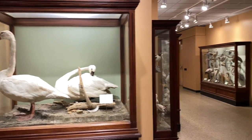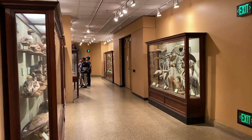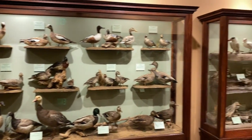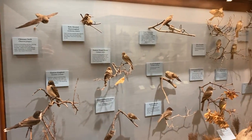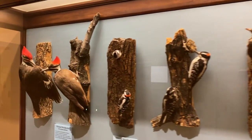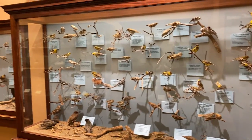I made it to the ground level. There are three levels that you can check out all the exhibits on. This is a totally different experience down here. Note the lack of people. Strollers. None of it. This exhibit is Birds of DC. Northern flickers, woodpeckers, blackbirds. All the birds.